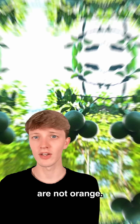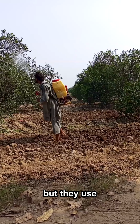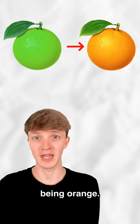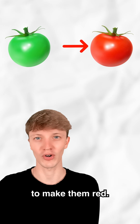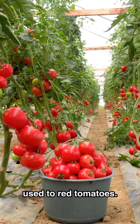Most oranges are not orange. Ripe oranges are normally green or yellow, but they use something called ethylene gas to turn them orange. That's because people are so used to oranges being orange. Ripe tomatoes are often green, but they use that same ethylene gas to make them red. This gas has to be used because people are too used to red tomatoes.